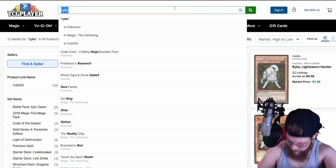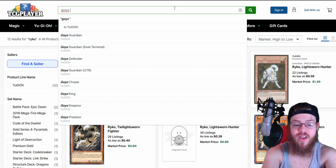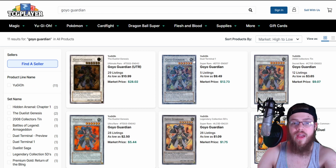Look into the foil listings really only, but I think all of them are pretty understandable pickups. Next, we have pre-errata Goyo Guardians I want to talk about. Because there's a lot of different listings of them, but we see the DT is pretty much gone now. The secret rare from the 10 is down to 12 listings.